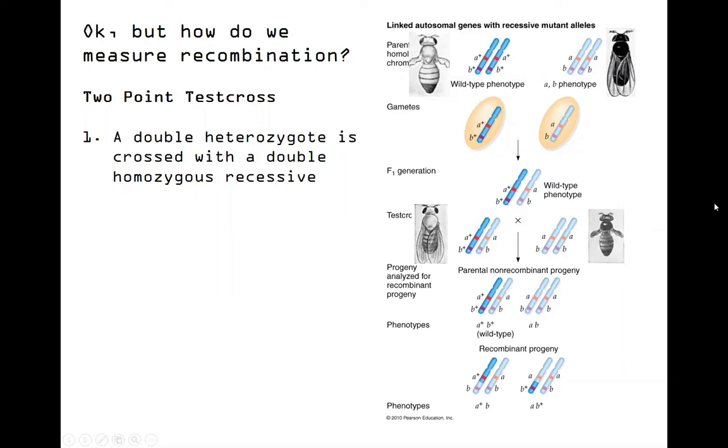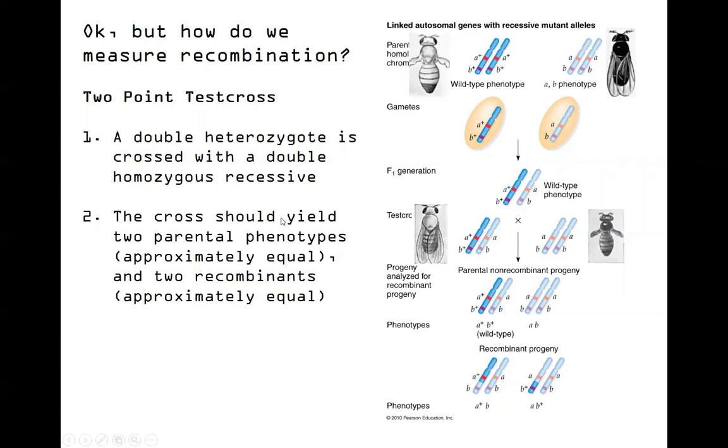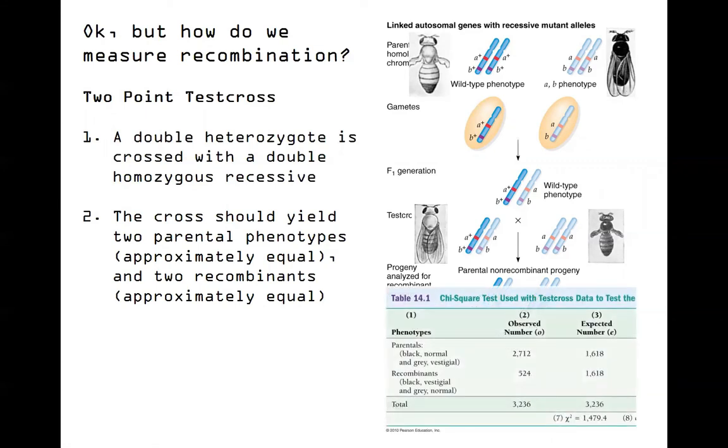The second part of this is thinking about the offspring that this should yield. We learned last time that setting up expectations for what is actually going to happen is the important part. We have to get those expected ratios. This cross should yield two parental phenotypes that are approximately equal and two recombinants that are approximately equal. In the same table we used for the chi-square last time, our expected parentals and recombinants should end up with a 1-to-1 ratio.